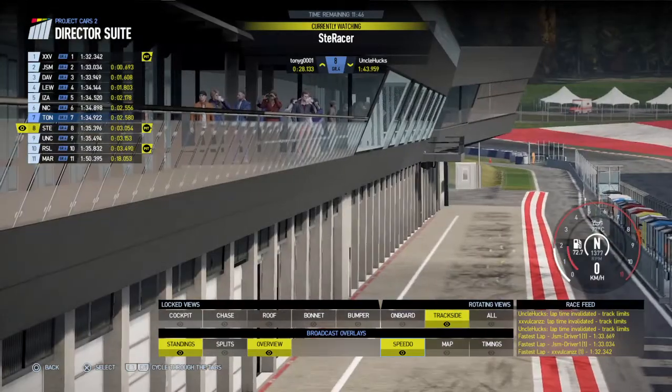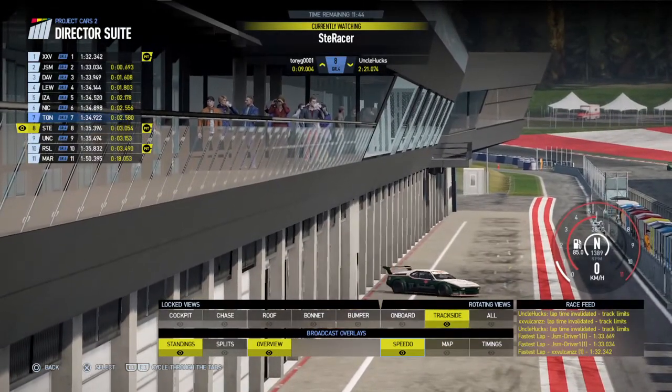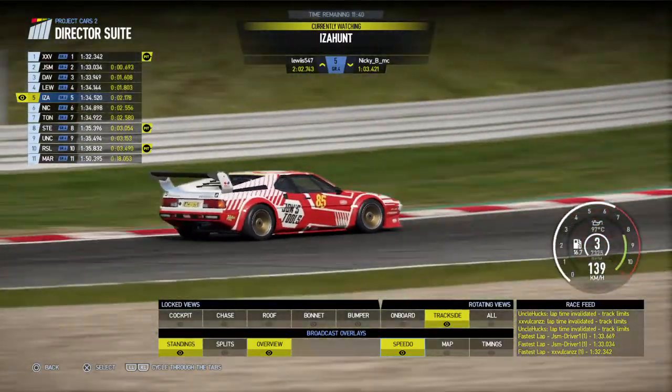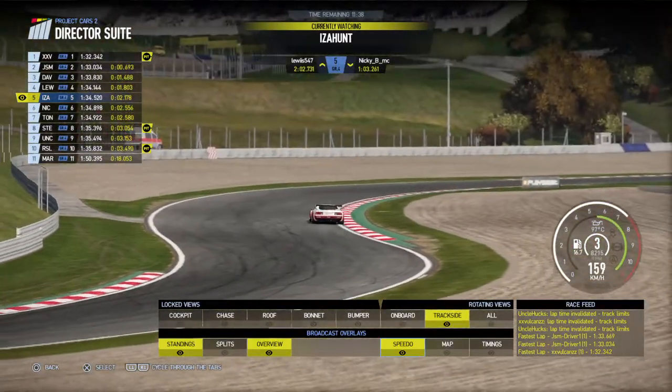Oh, he didn't like the balance there though. So we join Isaac around to finish his lap off.